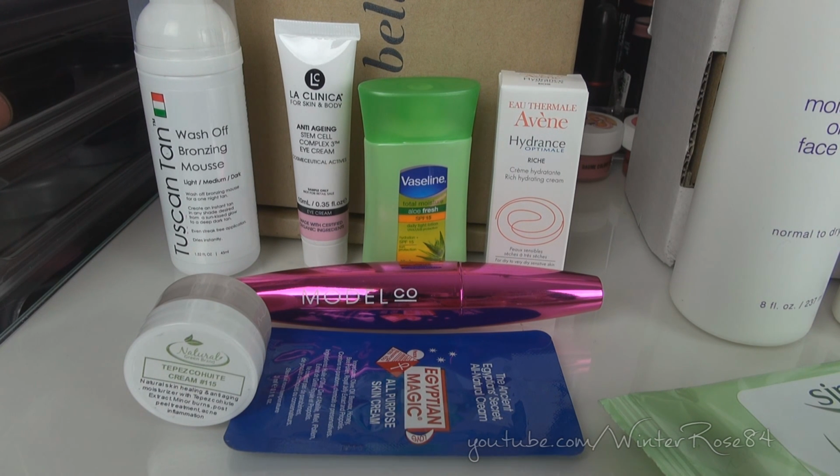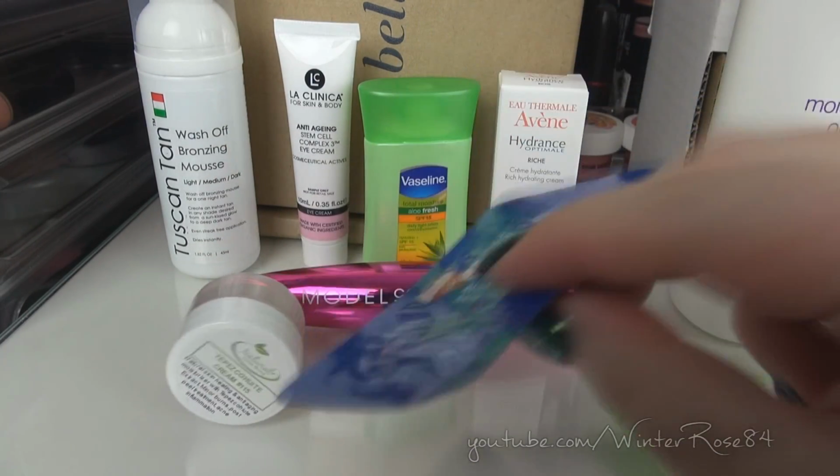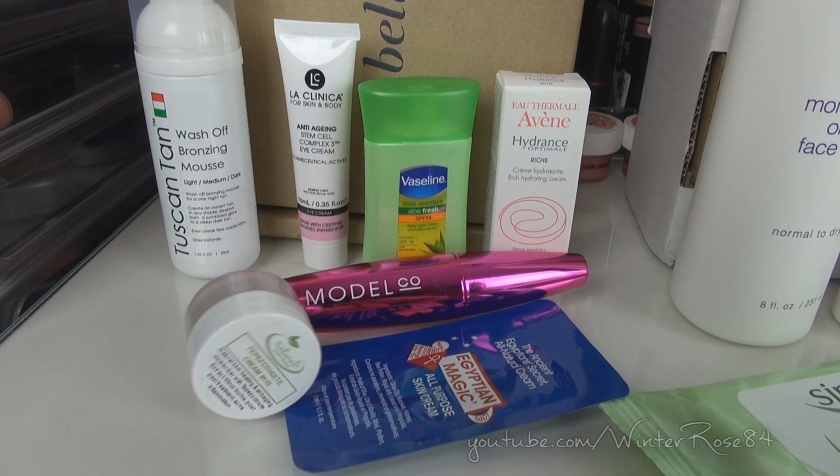The last is a little bonus. It's the Egyptian Magic All-Purpose Skin Cream. 118 ml is $49, and this sample size is 3 ml. So overall, a fairly good box. A good mix of products, a good mix of brands, some that I haven't seen before and would look forward to trying, some that I haven't used for a really long time, like Model Co. So I'm interested in giving that mascara a go.